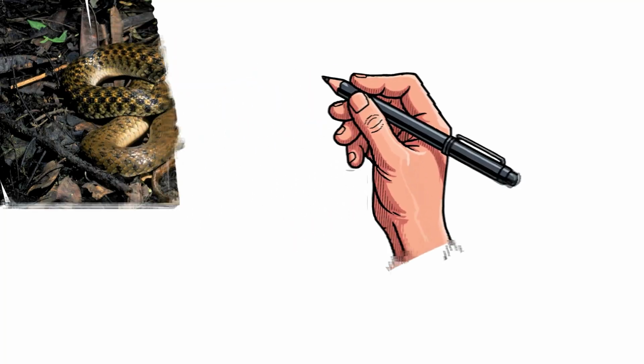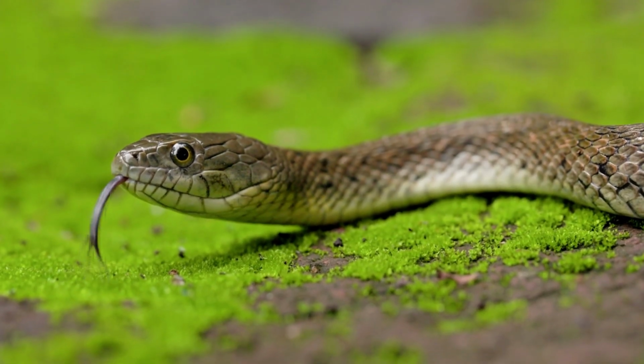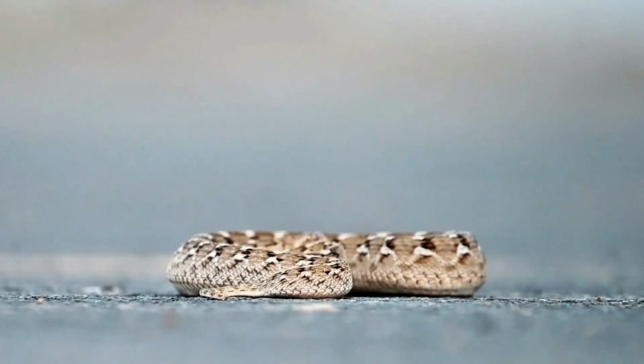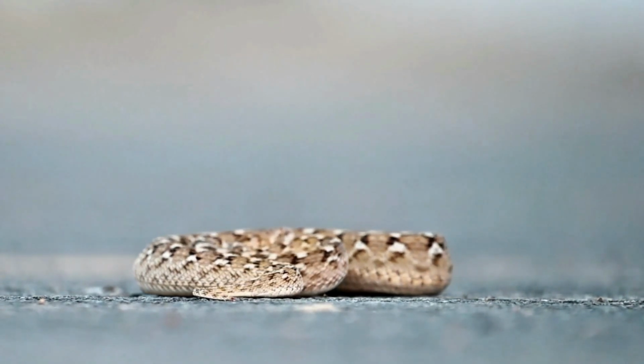The checkered keelback is a non-venomous snake found in South and Southeast Asia, often near water like ponds and rivers. It has a distinctive checkered pattern on its back and feeds on fish, frogs, and small animals. It is harmless to humans.